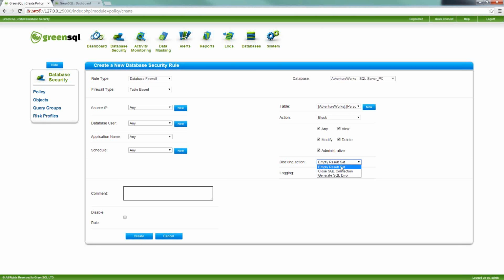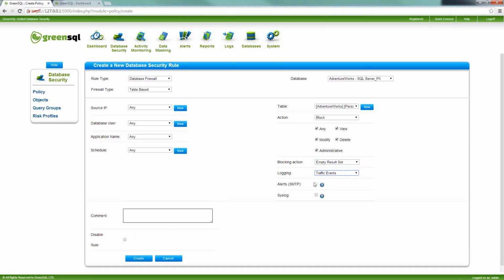I can also decide what will be the blocking action. So for example, I can return an empty result set, I can close the SQL connection, or I can generate a SQL error. So let's be gentle and I'll just return an empty result set. I would like to get some logging for it. By the way, here, once I configure an SMTP server, I can send an alert every time there's an event from this rule. And if I want to send to the syslog server, I have to configure a syslog server and then I can send it to my syslog. On the left side, I can decide if this rule will be affecting any source IPs or just one source IP. Same for users, same for applications.